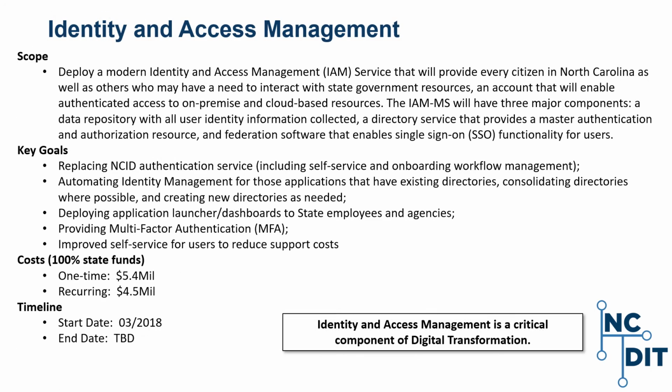The Identity and Access Management Replacement Project. This effort is to deploy a modern identity and access management service that will provide every citizen in North Carolina, as well as others who may have need to interact with state government resources, an account that will enable authenticated access to on-premise and cloud-based resources.